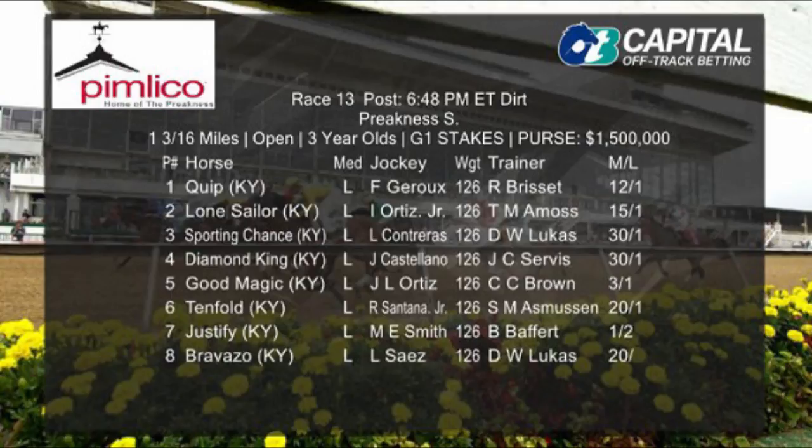I think they're going to let the speed go, and this horse has shown it can make up some ground. And we did see that in the Louisiana Derby. We did see that a little bit in the Street Sense at Churchill Downs as well. So that's the direction I went. I think it's going to be tough to beat Justify. I have Good Magic underneath. And I think Lone Sailor is a nice play at 15-1 underneath.